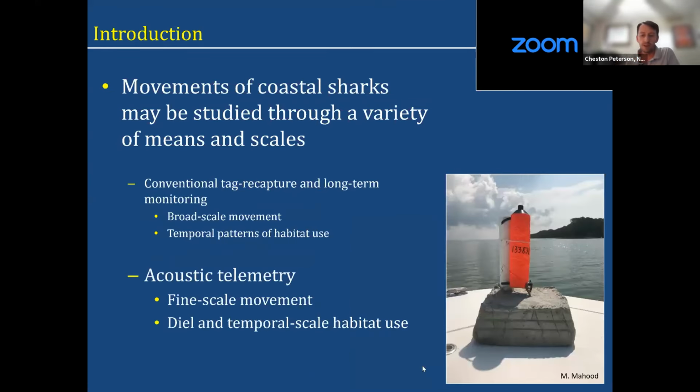Whereas we can use more advanced tagging technologies, such as acoustic telemetry, to look at fine-scale movement, and we can look at diel patterns throughout the day, or temporal scale patterns throughout the seasons or years of habitat use. And so this gives us much more fine-scale, detailed information, usually over a shorter period of time, where we don't have to fill in those gaps quite as much. And so that's what I'll be talking about and using today.